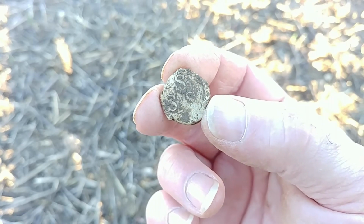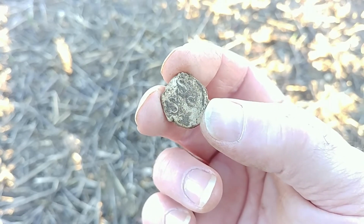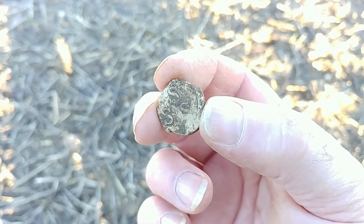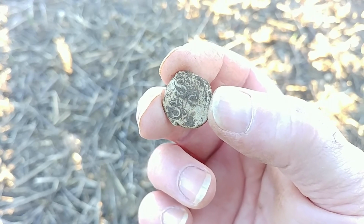You know, to me, this hobby is not all about silver coins and things like that. I just love history. And that's a little beauty. I love things like that. Absolutely fantastic. Made up with that.